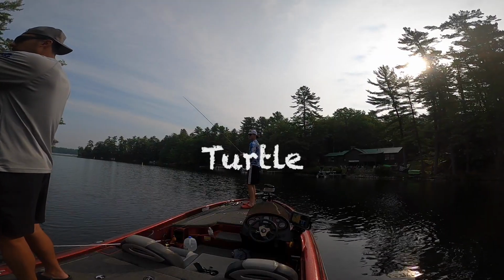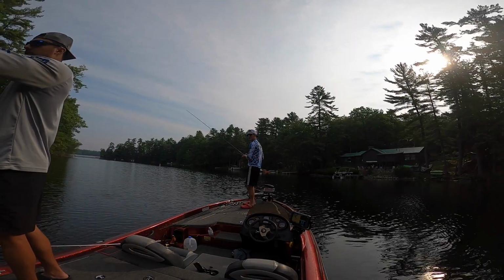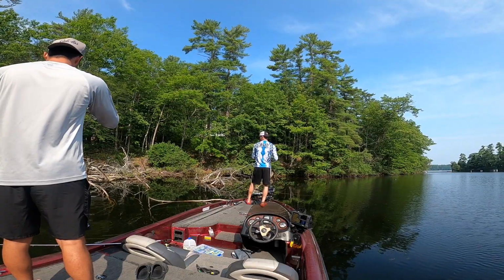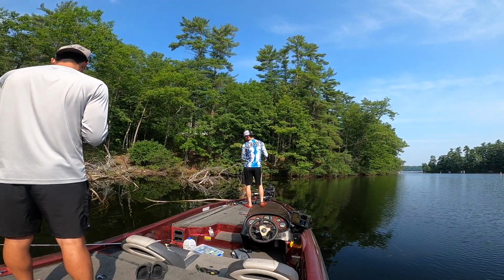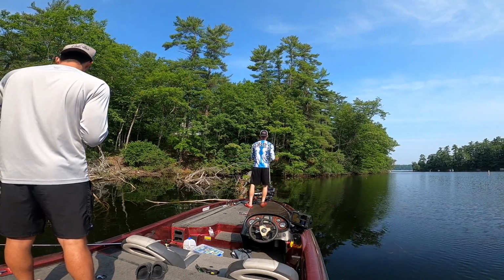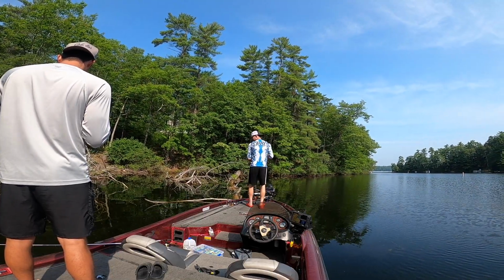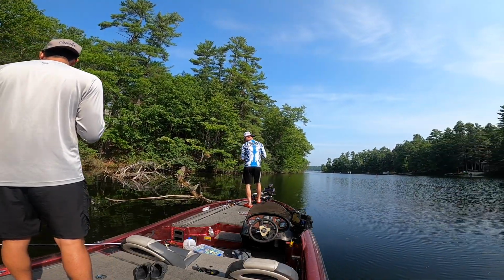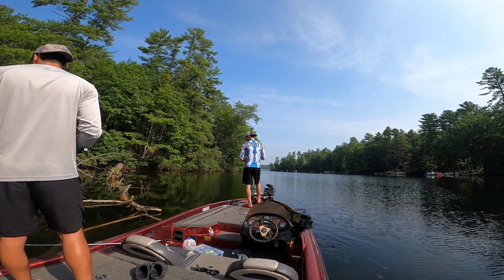Dude, big turtle just swam by. Or is that a loon? Do you see it? Is that a duck? Oh, I literally dropped it on his head. Oh, that was close. Do you see that? It was a centimeter in front of his head. Look at me, I'm just dangling in front of him. Dude, look how close I am to his face. Oh my goodness. Yeah, what are you? Are you supposed to be a pickerel or a perch?